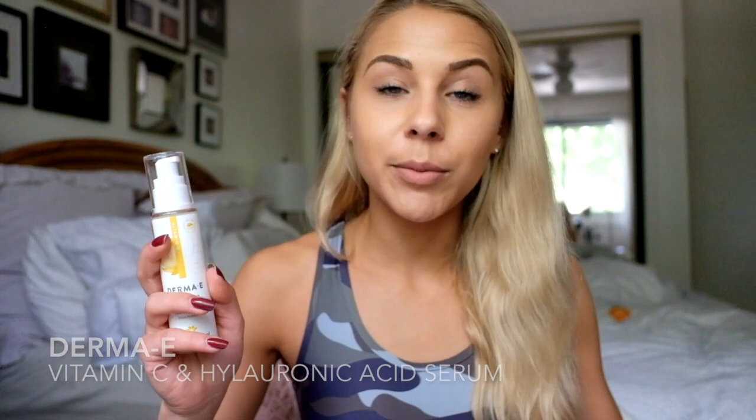Vitamin C and Hyaluronic Acid Serum. So this has been amazing. Vitamin C, one of the strongest antioxidants to the body. Hyaluronic Acid, basically helps balance the moisture balance in your skin. And then getting right into the oil.